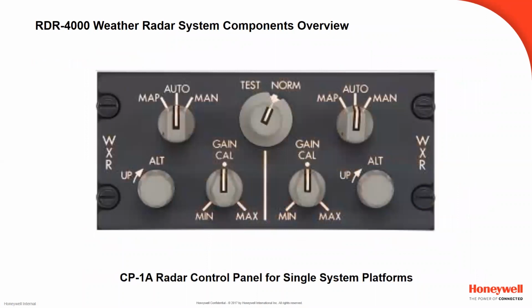Now, this is the optional CP1A control panel that we typically use for business jets. And again, this is optional. You might be using a different control panel. So whether it's an actual different hardware control panel or a virtual control panel in software, the functions are very similar. So we'll quickly review those.